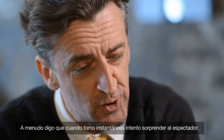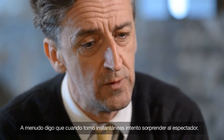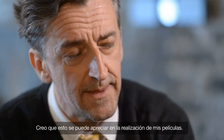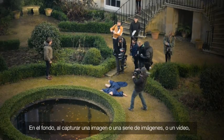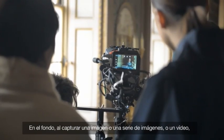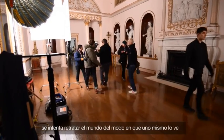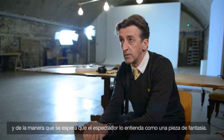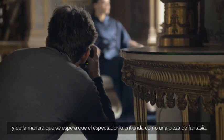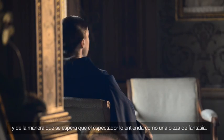I often say when I shoot stills that I try to surprise the viewer, and I think that translates in my filmmaking. Ultimately, when you make an image or a series of images or moving images, you're trying to portray the world in the way that you see it and in a way that you hope the viewer will relate to as a piece of fantasy.